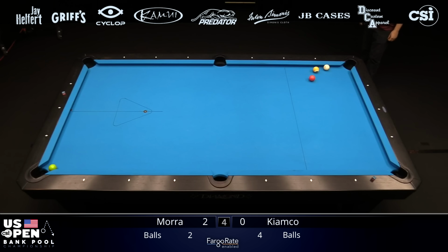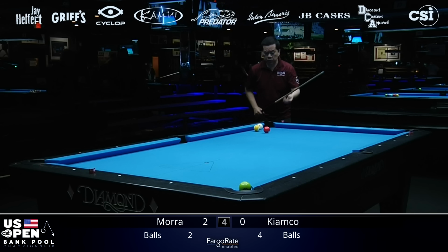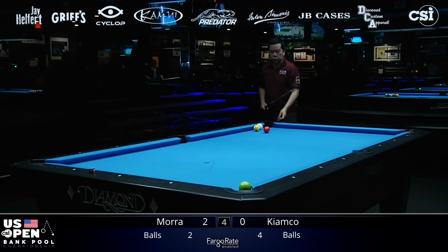And the same thing can be said for one pocket. You know, sometimes the best shot is just so simple and it's right there. Nothing too extreme or fancy. Because this shot, I would call this a 60-40.